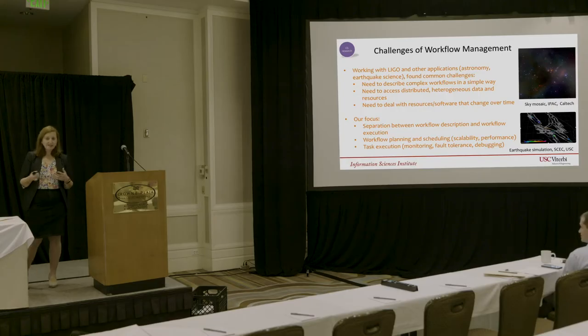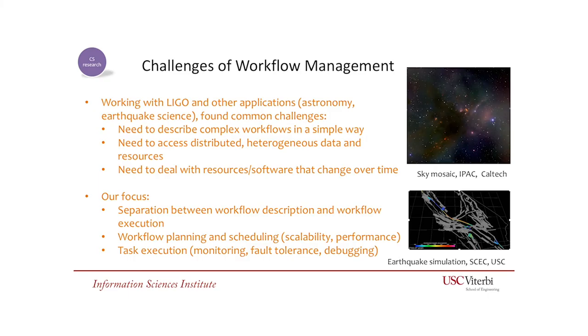And they also execute on heterogeneous resources. So yes, they may have a campus cluster, but they also have the other resources from the National Science Foundation or from DOE that they can do the work on. And so you also need to be able to deal with these not only heterogeneous resources, but resources that change over time. So our focus became really on separating the description that the scientist gives that's not tied to a particular infrastructure from the infrastructure itself.